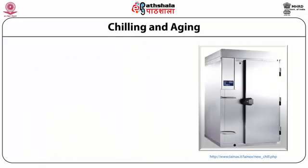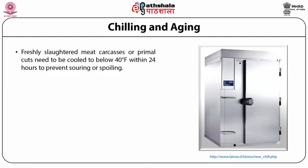Chilling and aging. Freshly slaughtered meat carcasses or primal cuts need to be cooled to below 40 degrees Fahrenheit within 24 hours to prevent souring or spoiling. The meat should be chilled at 32 to 36 degrees Fahrenheit. Variety meats, liver, heart, or sweetbreads are ready to be wrapped and frozen after they are cold.